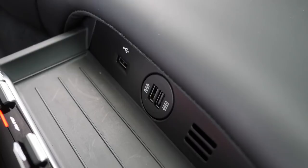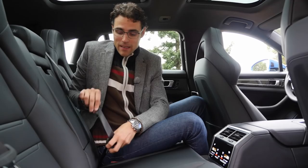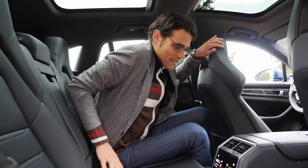And what is also very interesting with the Sport Turismo, that you theoretically have a fifth seat here in the middle. You see there is a seat belt and also, well, the possibility to put it with this middle tunnel. Challenge accepted, I would say.